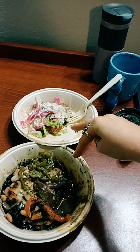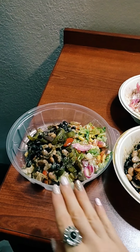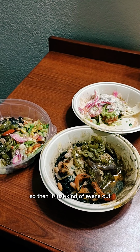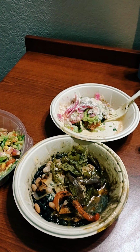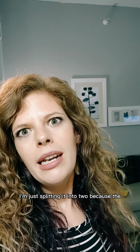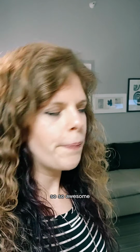So I'm going to eat the rest of my dinner when we get back, so then I'm not completely super stuffed before. And then I'm going to eat this now, so then it just kind of evens out, so then I have energy to play and set up and do all the stuff, and then I'll replenish when I get back. You make it work for you. So I'm not overeating, I'm just splitting it into two because the event calls for it. Sometimes you need to do what you need to do. And the girls are doing it too. Is that awesome?